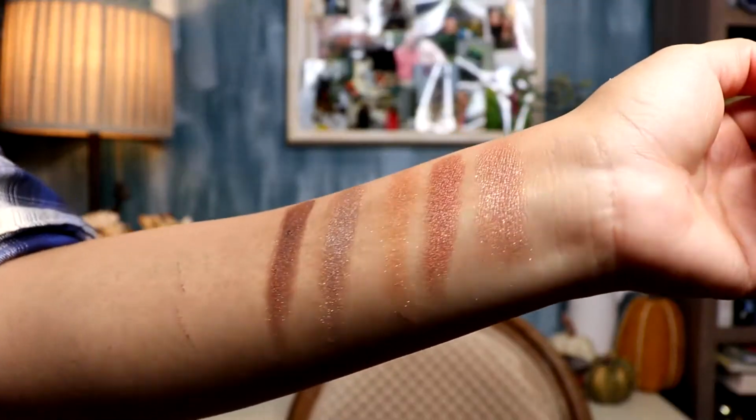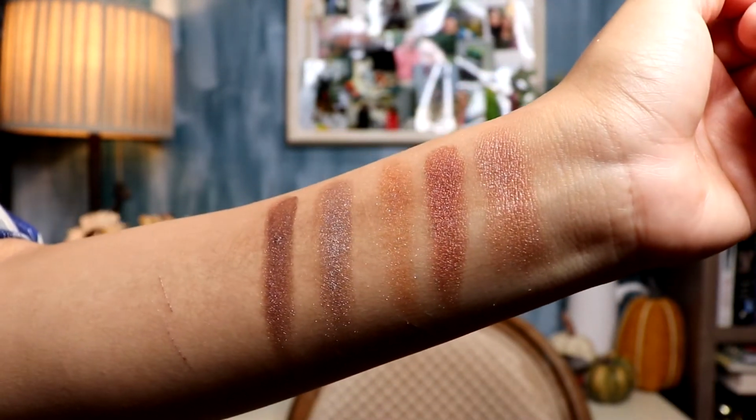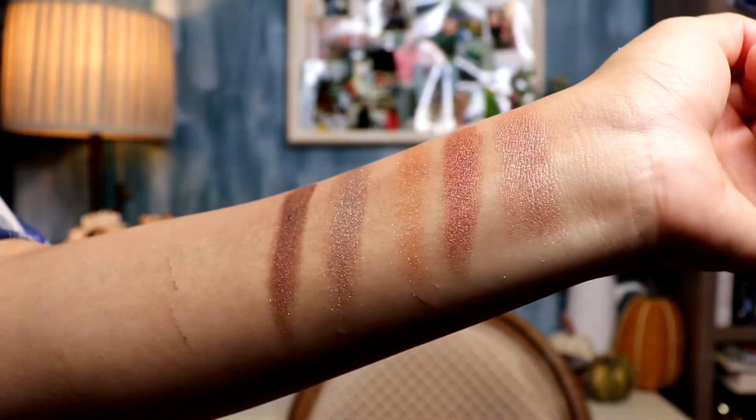I just think that they add something special to a look, or if you just want to do mattes and add this, or do all of them by themselves, that could also work. And then I also have these amazing ones from Essence, and these are $4.99. These are the cheapest of all my single little shadows. I have 02 and 07 with me. This is like a bronzy color, and this is more like a taupey color. I love taupes during this time. Taupes and deep bronzes. Beautiful. Like I said, I will have all these swatched, and I will insert a picture of it.